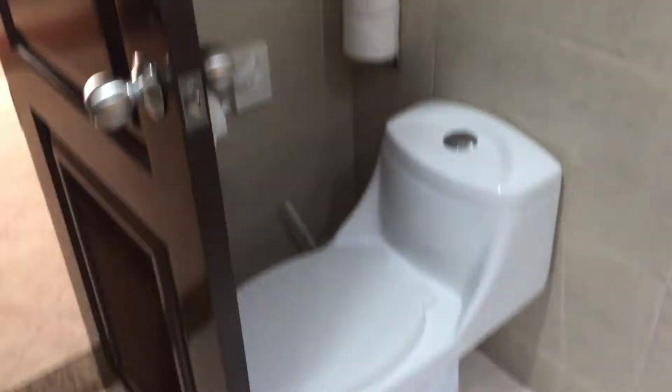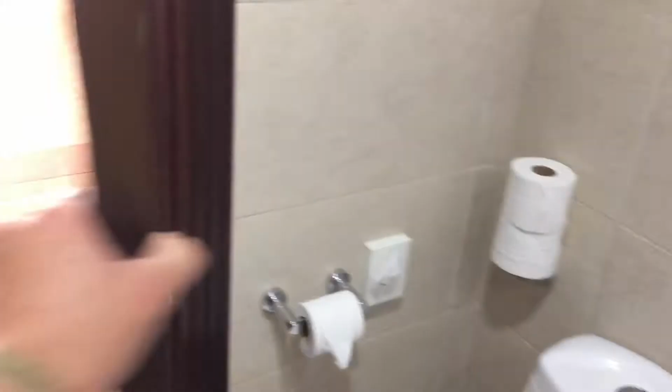I've got the mirror, hair dryer. The toilet area right there. It's a little toilet. And then our mini bar right here.